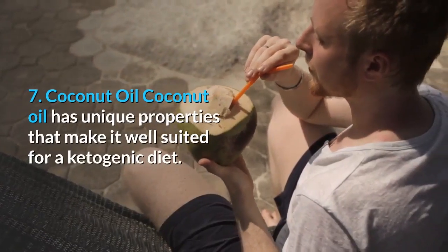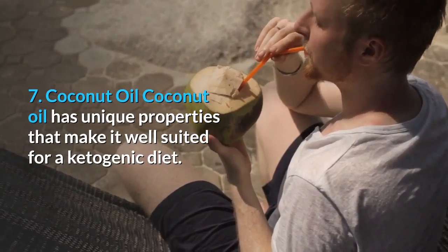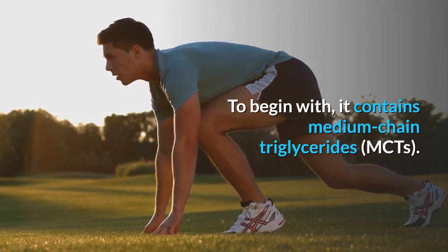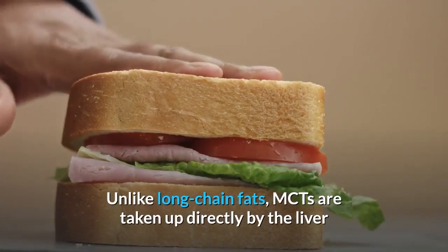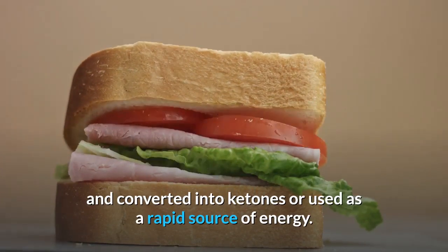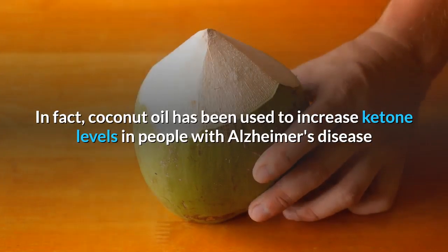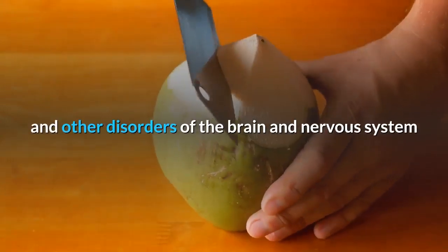7. Coconut oil. Coconut oil has unique properties that make it well suited for a ketogenic diet. To begin with, it contains medium-chain triglycerides, MCTs. Unlike long-chain fats, MCTs are taken up directly by the liver and converted into ketones or used as a rapid source of energy. In fact, coconut oil has been used to increase ketone levels in people with Alzheimer's disease and other disorders of the brain and nervous system.